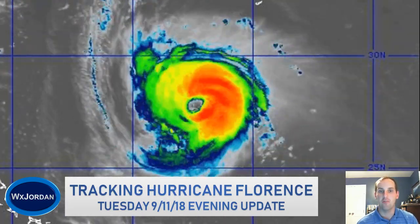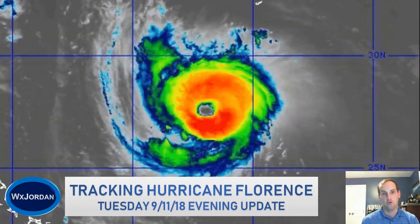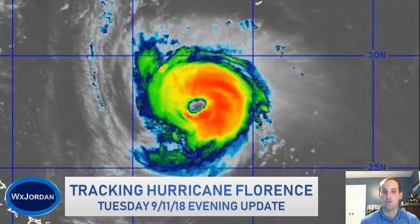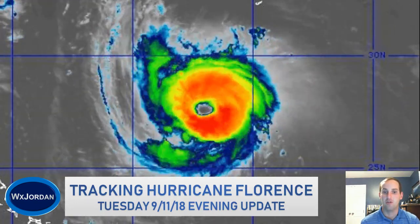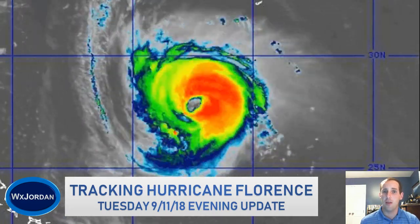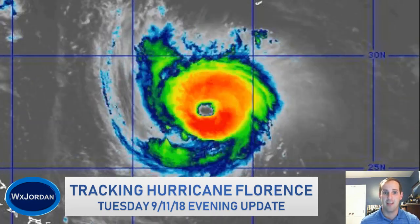Hurricane Florence remains a Category 4 hurricane. I'm meteorologist Jordan Young. There have been some changes in Florence's structure. You notice here in the satellite imagery that there's some dry air trying to wrap itself in, so there may be some weakening over the next few hours, but that is expected to die off.